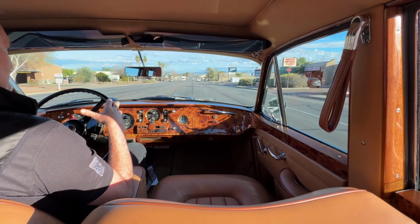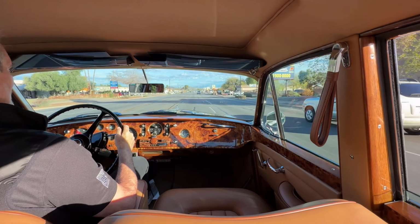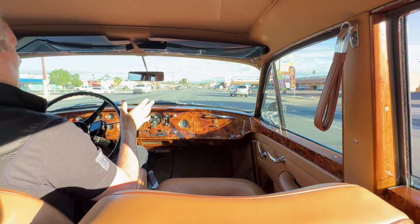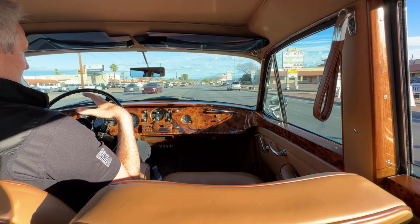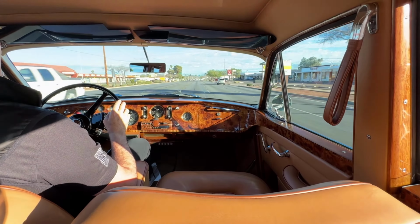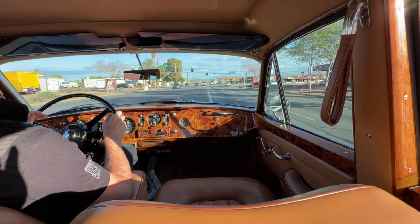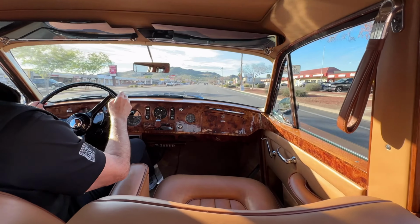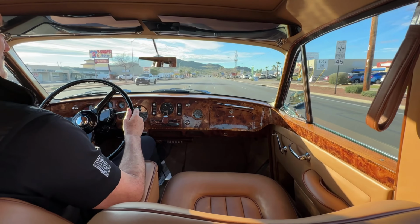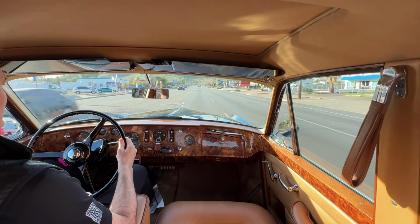These really have the feeling of a new car. This has wide white wall radials. So between the power steering, power brakes, radials, and the kind of lightweight body that the Continentals are known for, this really feels nice on the road. The S1 Continental features the wonderful 4.9 liter, which is the final iteration of their six-cylinder engine.